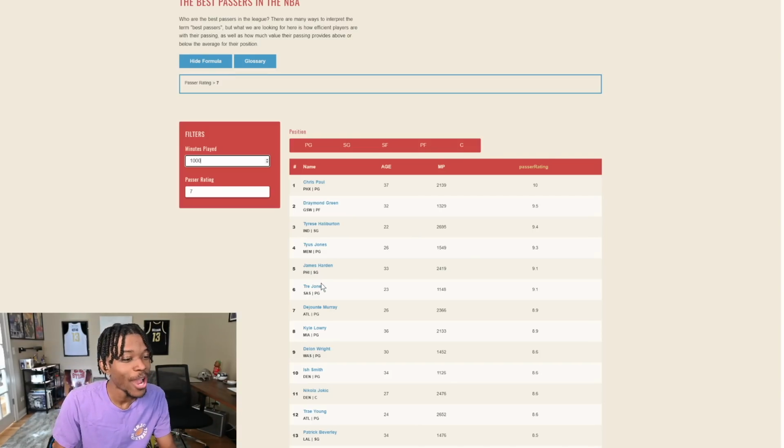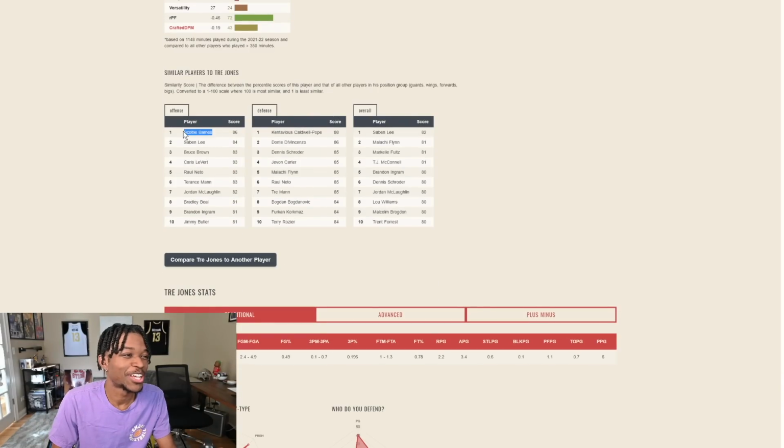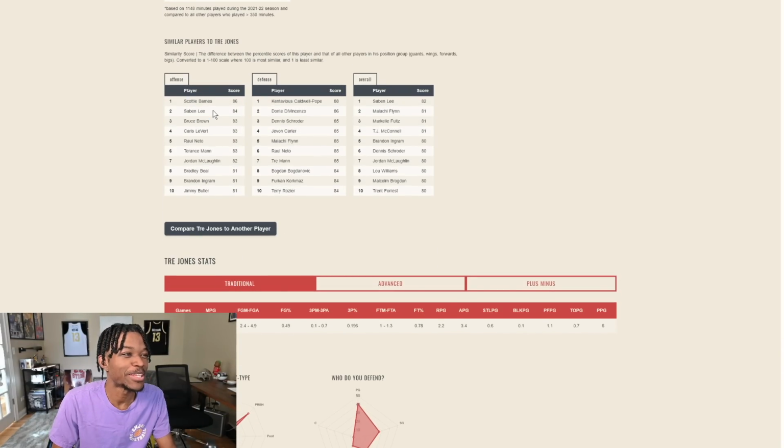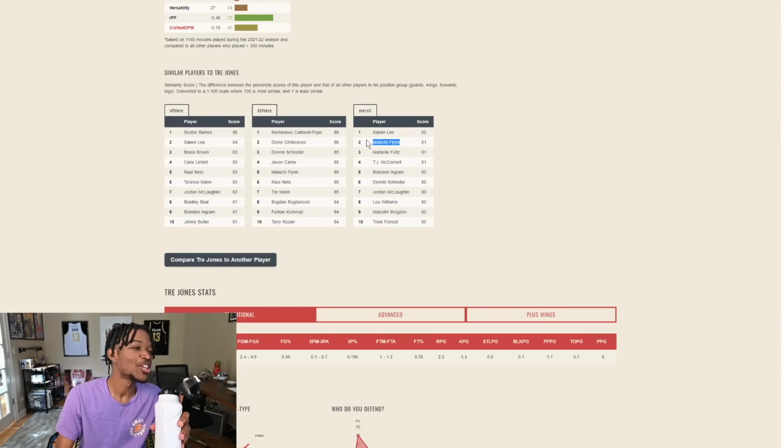Trey Jones might surprise some people this season. If I'm not mistaken, a lot of his advanced stats look pretty good. And now he's probably gonna be the full-time starter, I think. I don't really know what's going on over there. But on offense, he was close to either Scotty Barnes or Saben Lee. I cannot see anything further from each other. He got Scotty Barnes, Saben Lee, who doesn't play, and at the bottom, he got Bradley Beal, Brandon Ingram, and Jimmy Butler. And overall, he was more like Saben Lee and Malachi Flynn, which makes a little bit more sense.